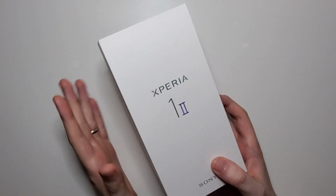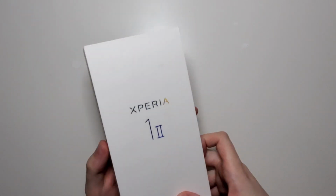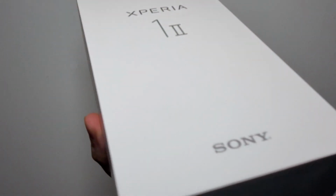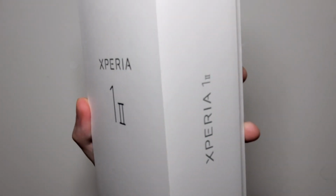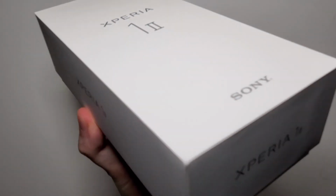Hey guys, so we have an unboxing here of the phone I'm most excited about this year, and that is of course the Sony Xperia 1 Mark II. Now odd name aside, this phone has pretty much everything you could want, from a 4K display to what should be some great cameras, and even a headphone jack.